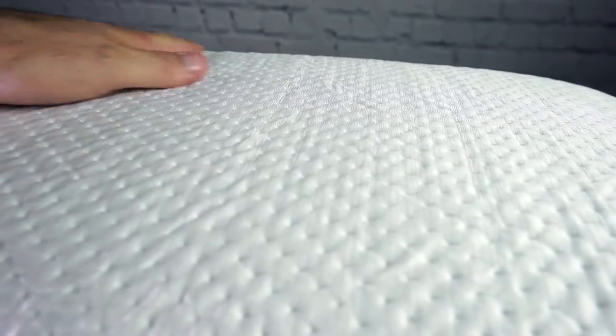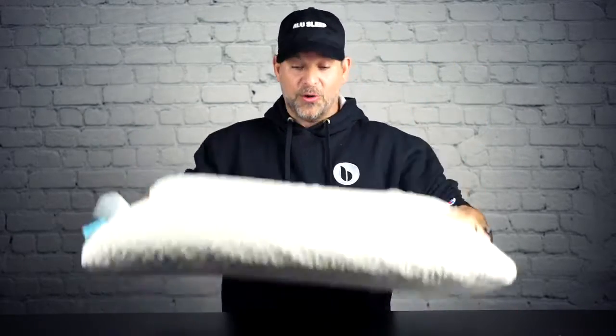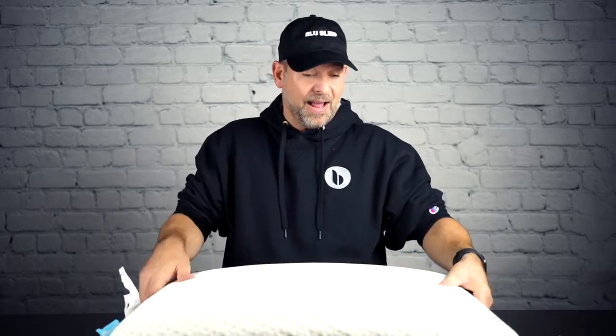This is amazing. This cover is so soft. This is such a unique feeling. Once you get these in your showroom or you try one, you get one in your hands, just squish on it. It's so much fun. It's like a stress ball, a huge stress ball. And that's good because this will probably relieve your stress, your sleep stress.